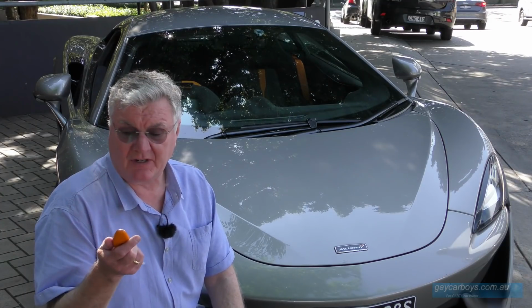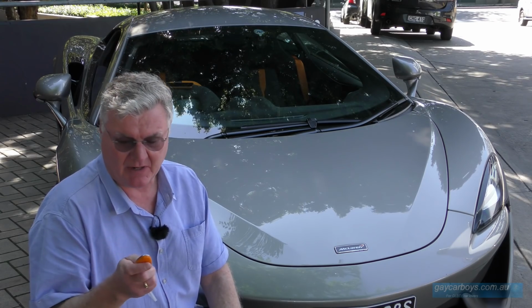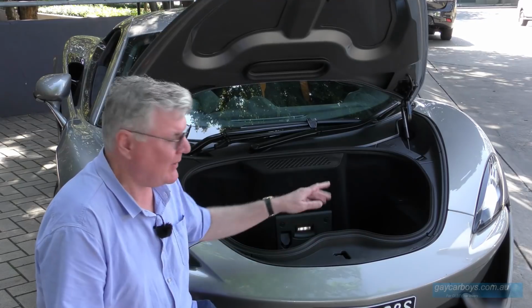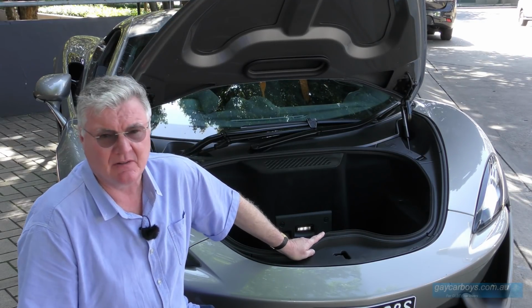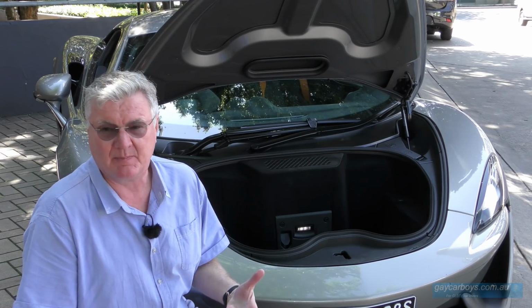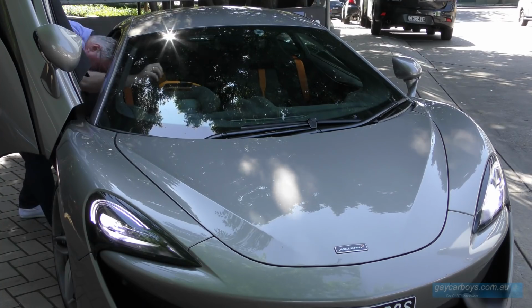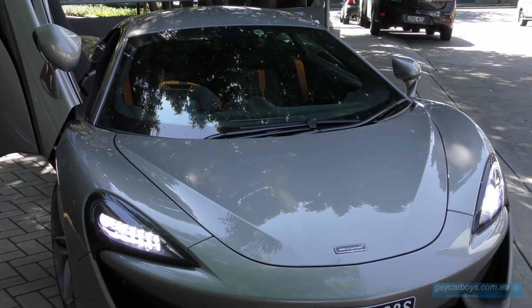This is the only trunk control I can find. I don't doubt there is another one, but this is the only one I can find. And that gives you access to a trunk that will take two good-sized bags. And when I say good-sized bags, I mean weekend-sized bags, soft totes. They won't take two hard cases, or at least it didn't take my two hard cases. And doesn't this look pretty lit up?